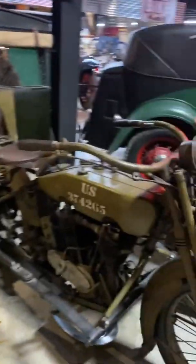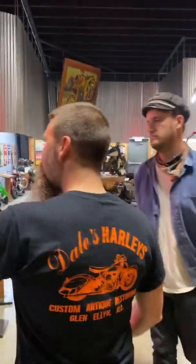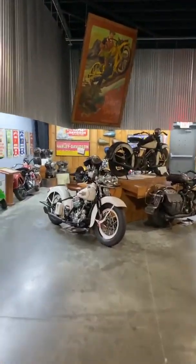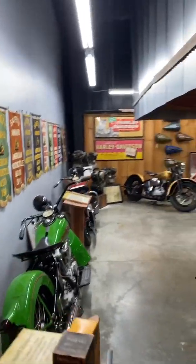Oh man, there's so much. Yeah, it's overwhelming. Hot rods and cars. There are about 15 cars here, one from every decade. These are all the 30s. These are some of the 36s.